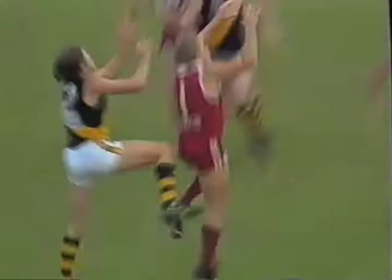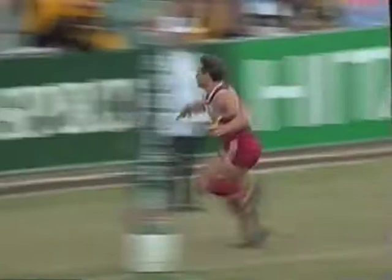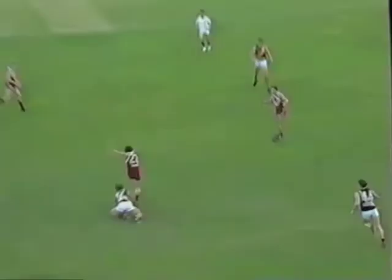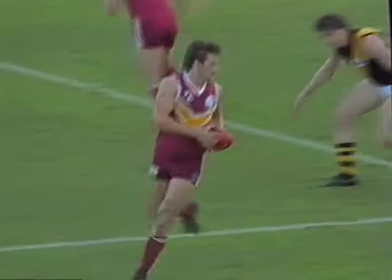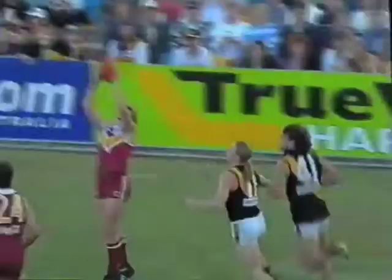Runs right up towards centre half forward, then lobs it high at the back. Another good mark taken by Matthew Richardson over the top of Champion. And he plays on. The goal square is unattended. It's a goal. Another goal to Matthew Richardson. He's inside with a hand pass to Scott. Chris Scott kicks towards half forward, towards the 50-metre line, and leaps quickly out of the blocks, takes the mark. Wastes no time as he spirals one up towards full forward, and that was better, with Voss taking the mark.